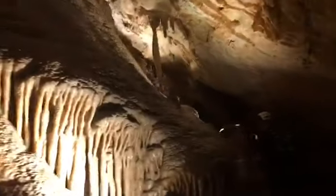You have to be pretty careful when going down the cave. It's quite dark and slippery on the way.